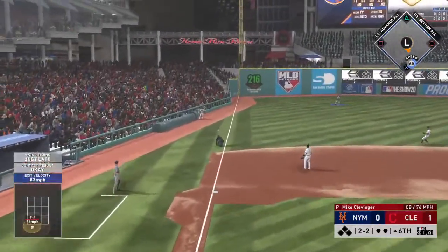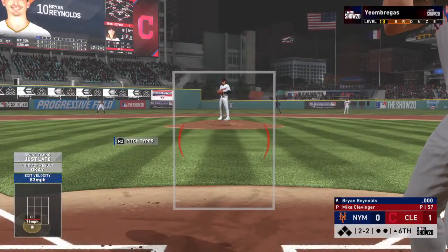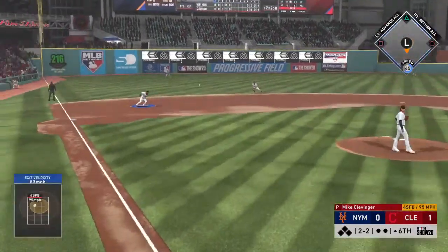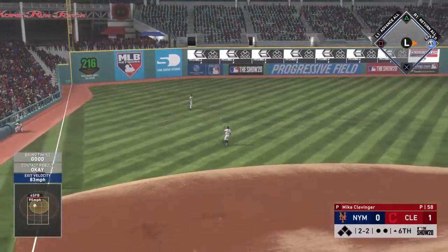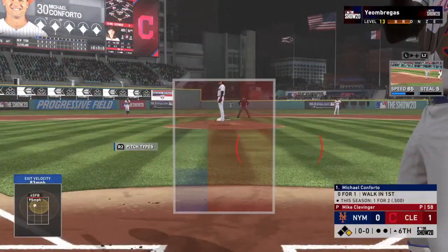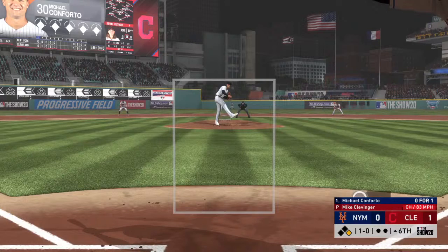Now a ball lined to the left side, but foul. The 2-2 one more time. Swing and a liner. Great effort on the dive, but it's through into left. The right fielder, number 30. Standing in now, Michael Conforto.